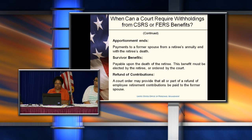We can't take any orders that award what we consider to be a lifetime benefit, which will basically tell OPM that the former spouse's portion of the retirement benefit isn't affected by the death of the retiree. It's affected by the death of the retiree by law. Once the retiree dies, that monthly benefit that you were receiving will end. The only way you can continue to receive a benefit from that retiree's annuity is if there was a court order that awarded you a survivor benefit, or that retiree elected to voluntarily provide you as a former spouse with a survivor benefit.